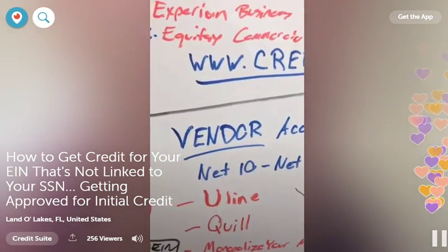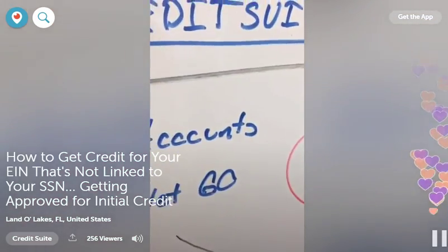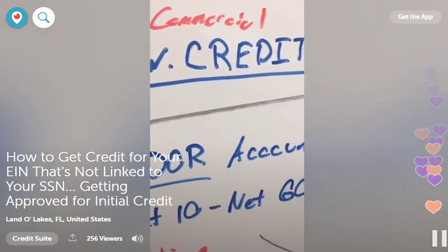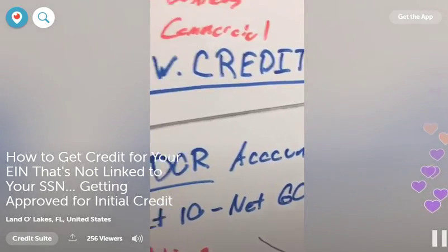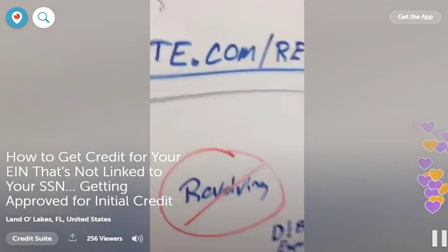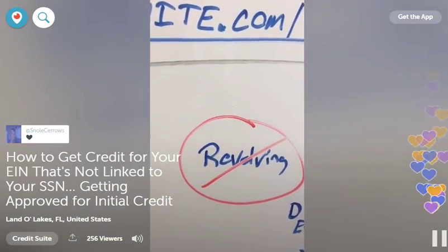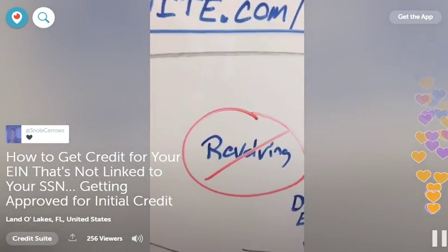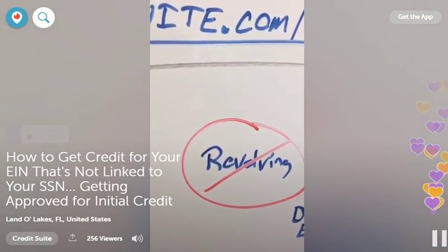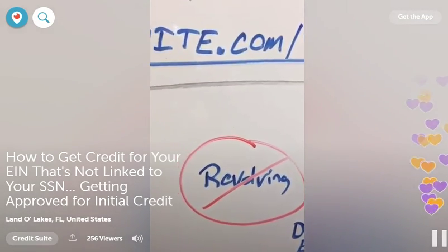Vendor accounts are companies that offer net 10 to net 30 terms, net 60. We saw these in a real business credit report. These vendor accounts are not revolving accounts. If you have a credit card with a $1,000 limit and a $20 minimum payment, you can pay the minimum payment and don't have to pay the balance off entirely.